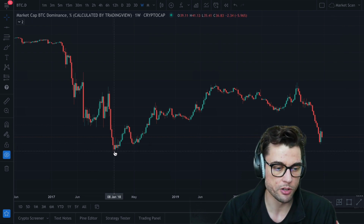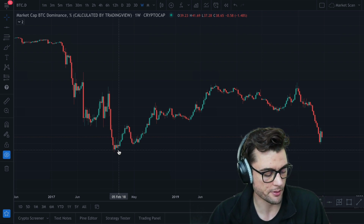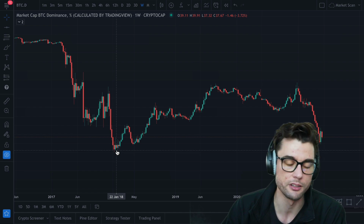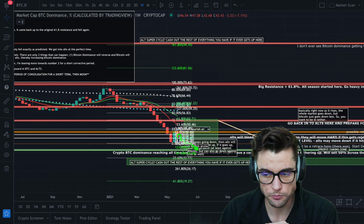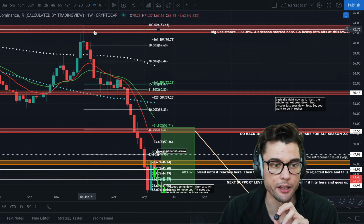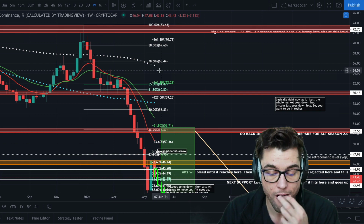That would be pretty epic if we get that. And so once Bitcoin dominance comes back down here, I'm selling like 50 to 75% of everything I have and just going into USDT. And you could see that from this right here, because this is where we got into alts. Yeah, this is where I bought my alts right here, and we rode it up.